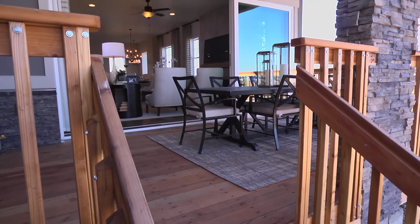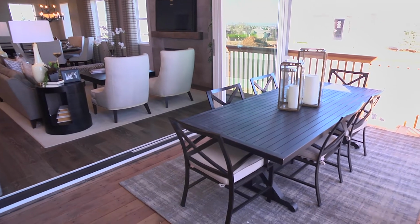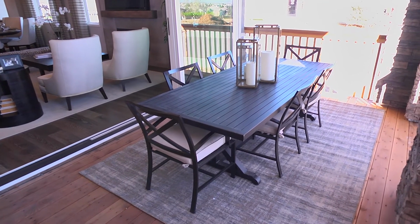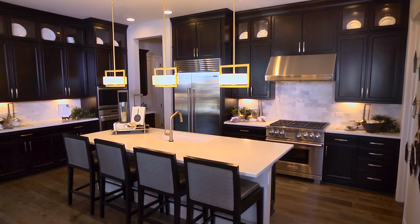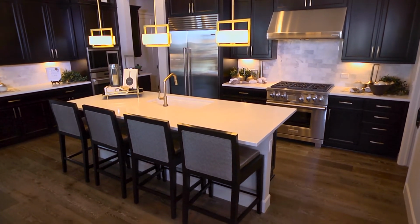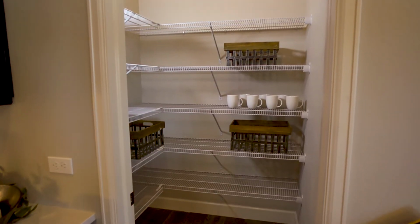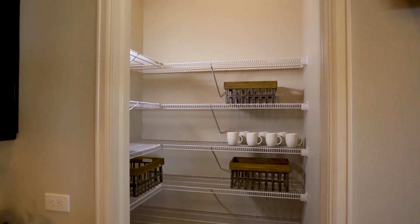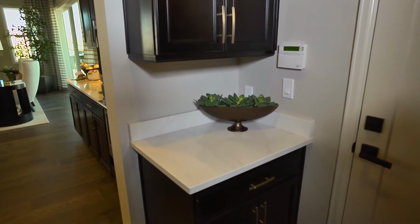Perfect for entertaining, this modern design option extends the home's living space and adds a sense of serenity by bringing the outdoors in. Right off the great room is an impressive kitchen with optional floor-to-ceiling cabinetry, an immense center island designed to seat 4, and a large walk-in pantry, which can be optioned as a tech center. An adjacent mudroom features an optional key drop for added convenience.